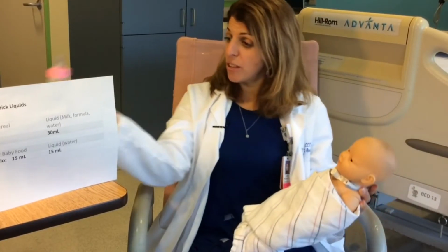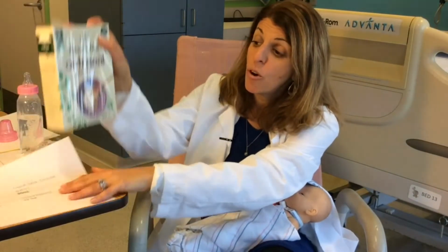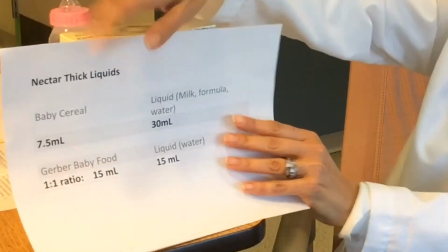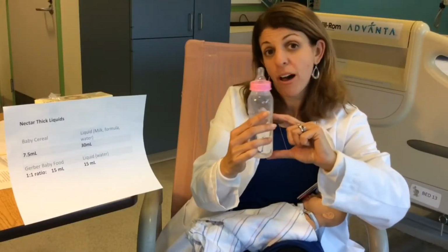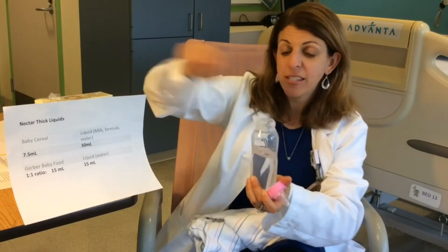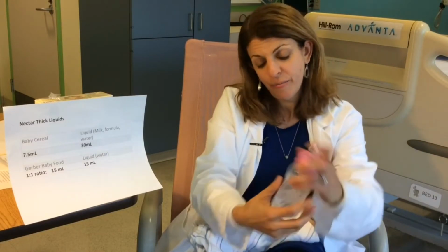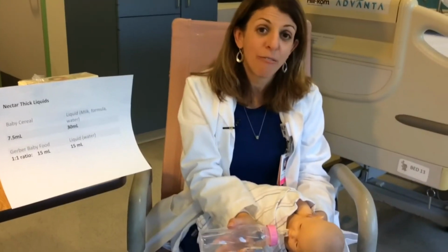The second method we can use is we can use baby Gerber oatmeal cereal, and the recipe for that is 7.5 mLs to 30 mLs. So again, the family would fill the bottle with milk or formula, open it up, and add the rice cereal or the oatmeal cereal, shake up the bottle, and then proceed to feed the baby with the thickened liquid, and that reduces aspiration. If you have any questions, you can talk to your rehab therapist.